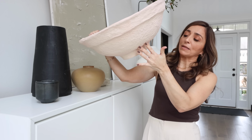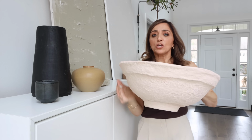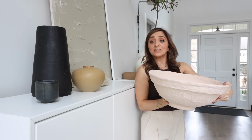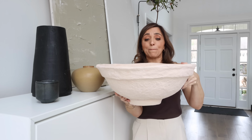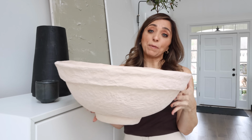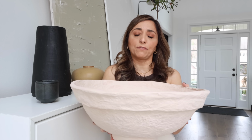Yeah, like what on earth? You've got to be kidding me. This is from Pottery Barn. This was only $39.50 for this humongous piece. I have to step back so you guys can actually see it. It really is that big. So this is one of those paper mache bowls, and I love pieces like this. It really adds such a feeling of warmth, that texture that we keep talking about that makes your space feel tangible in a way.